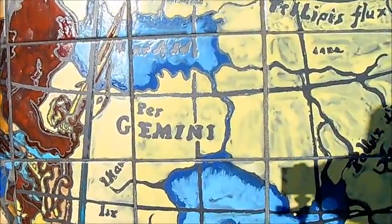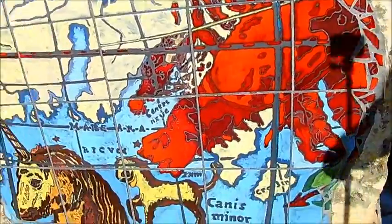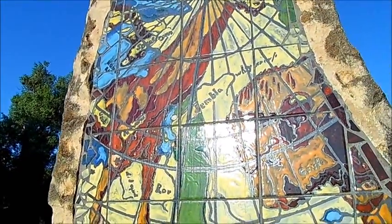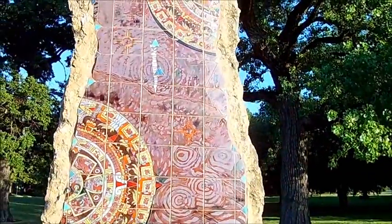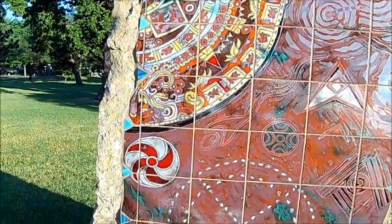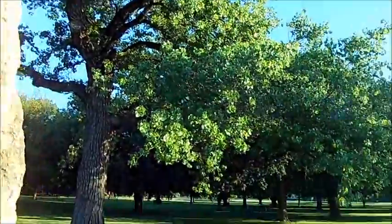Let me see if I can get in here, just give you an idea. Now see, that looks like a lobster. I'm sorry, my shadow's in the way. That kind of looks like a lobster there. Then you got a unicorn down here. And then a horse. And it's just different things like that. And then you go around here and there's another. These are huge. I bet these could be 15, 16 feet tall, or maybe taller. And they just got different designs on them. I'm sure these all mean something, but I am just not real sure.